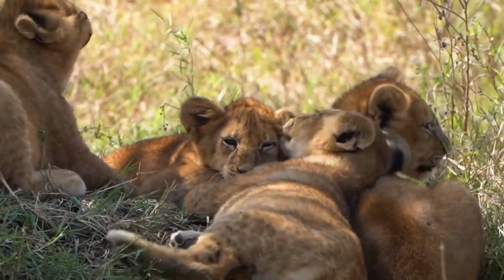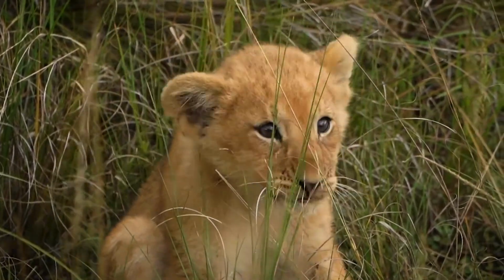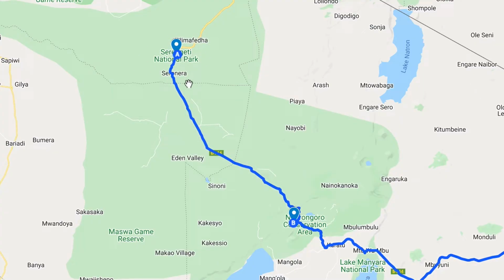We saw lions, leopards, elephants, giraffes, zebras galore. We even saw the best lion cub sightings on this trip. The places we would see male lions on these kopje rocks was straight out of a National Geographic film. This place is just simply spectacular. So we spent 3 nights there and traveled southeast to the Ngorongoro Conservation Area.